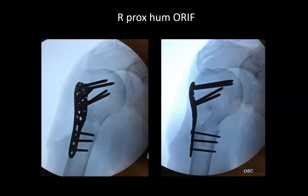Yeah, understood. I think it's hard to predict ahead of time, but if you had a fibular strut, it'd be a great case to put a fibular strut in there first. Yeah, that makes sense.